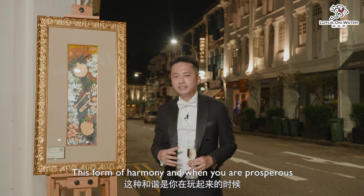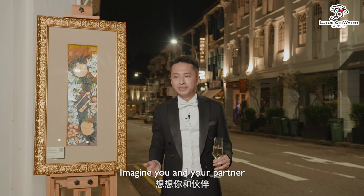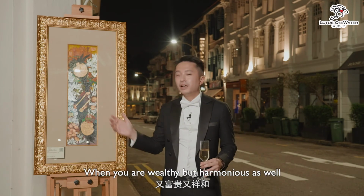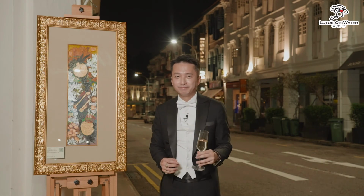This form of harmony, when you're prosperous, is something very much needed. Imagine you and your partner, when you're wealthy but harmonious as well. Cheers to prosperity and harmony.